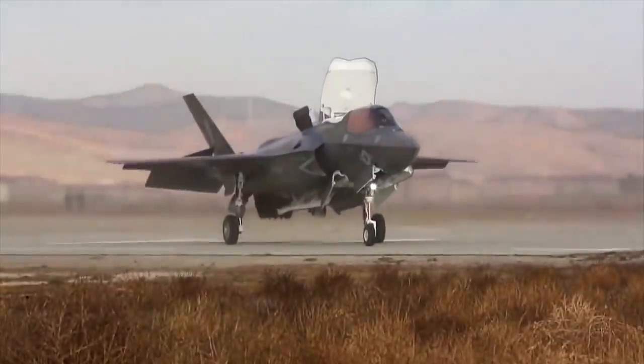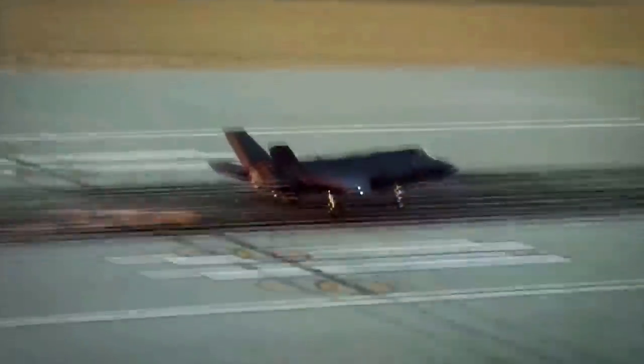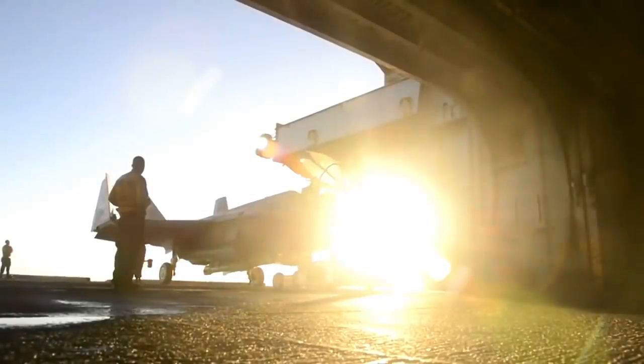As of March of 2021, the estimated lifetime cost of the fighter was around $1.7 trillion. Smith inquired, quote, "What does the F-35 give us? And is there a way to cut our losses?"